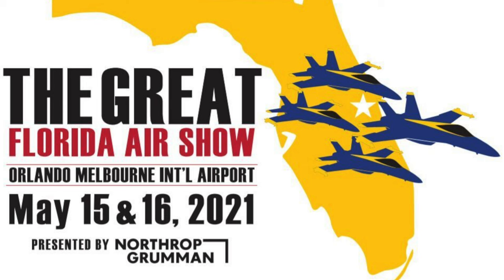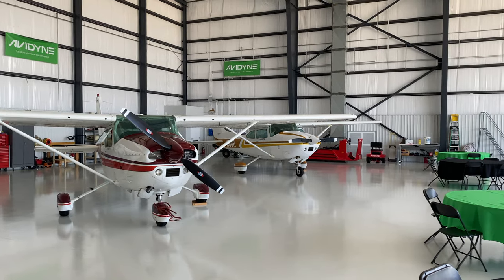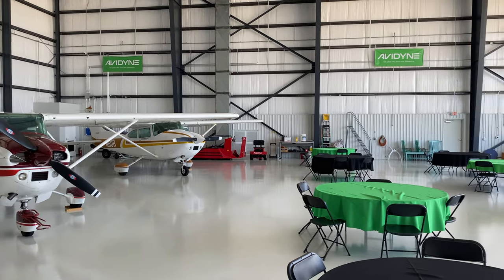So we got here a little bit early to the Great American Air Show here at the Melbourne Airport. And we're checking out Avdyne today. We're guests. See, I'm sporting the Avdyne cap. We're guests of Avdyne today, so we're going to go check it out and bring you guys along with us. Enjoy the trip. Say hi, Mike.